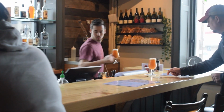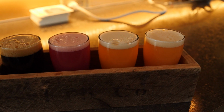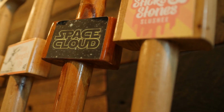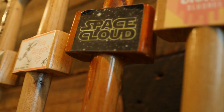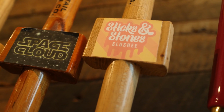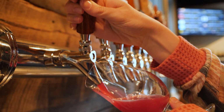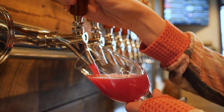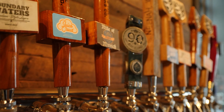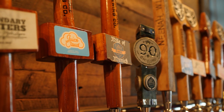I like to have a pretty good mix of the trendy, big flavor type of beers, the hazy IPAs with maybe some experimental hops or hops from different continents. We just started doing slushee style sour beers, which is basically a kettle sour with just a dumb amount of fruit in it. And so it's thick from the fruit. We try and give our customers a lot of different experiences with those type of beers.